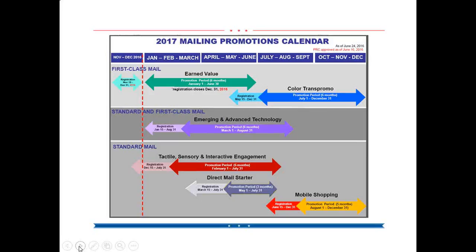And then if you have some sites that haven't mailed before, we have a direct mail starter, and you get a 10% discount or 5% discount off the first 10,000 pieces in a mailing. And then lastly, one of our more popular is a mobile shopping promotion, and that's for items that you would scan with a smartphone or smart device, and then you're able to purchase it from that smart device.